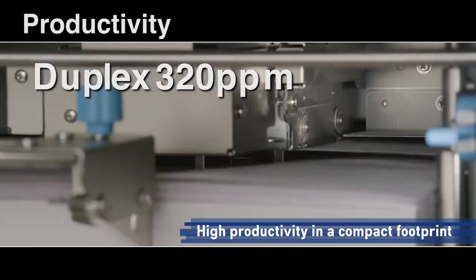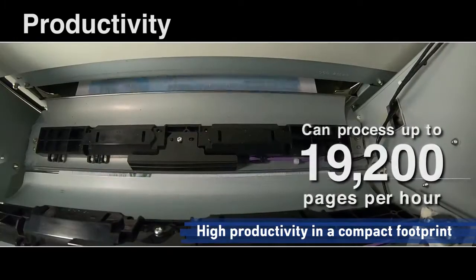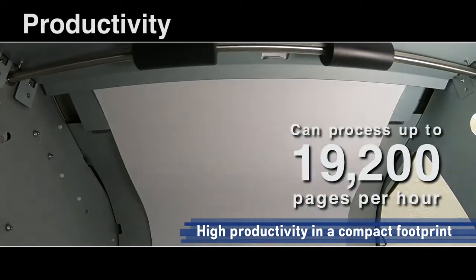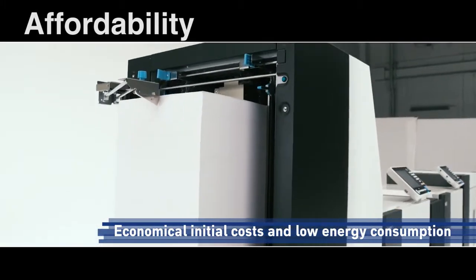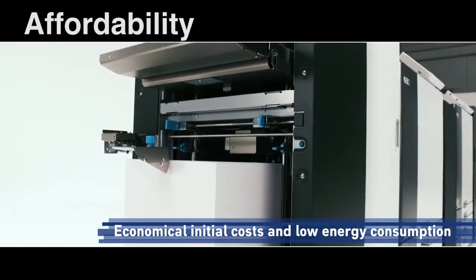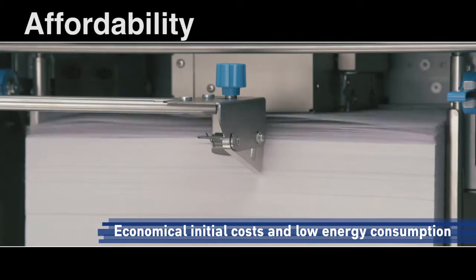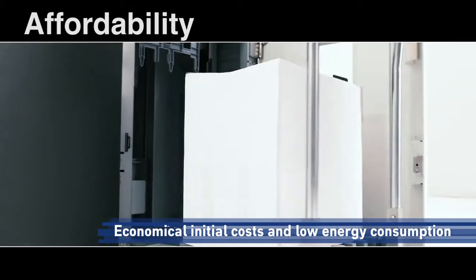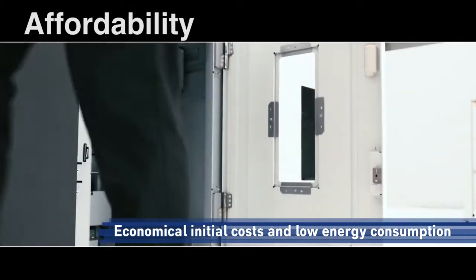Productivity. With a rate of 320 pages per minute, it can print up to 19,200 pages per hour, making this a compact printer with high productivity. Affordability. Valezus T2100 has a low hardware cost in relation to its outstanding productivity. That means you can economically introduce a color production machine without making a large initial investment.